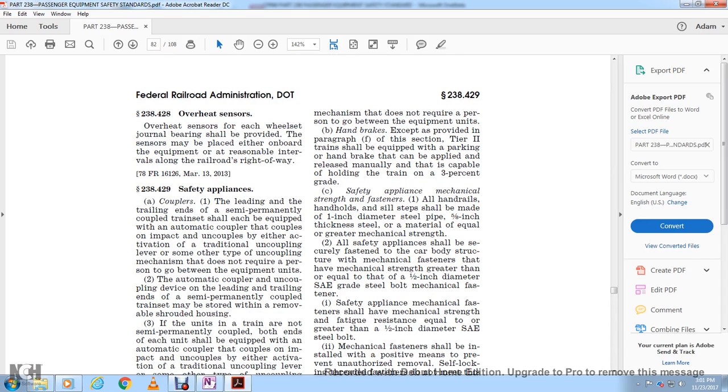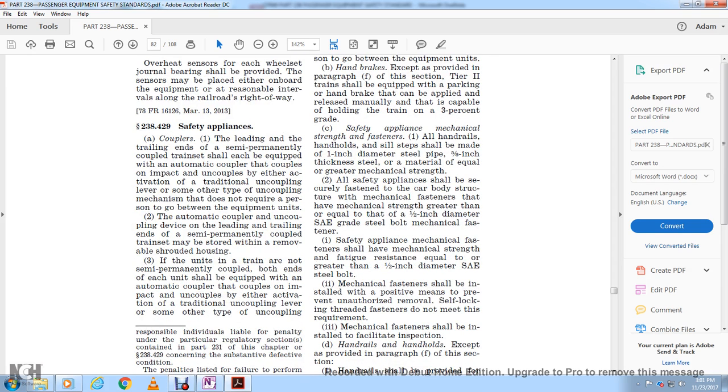Alright, 238.429, safety appliances, couplers. The leading end and trailing end of a permanently coupled train set shall each be equipped with an automatic coupler that couples on impact and uncouples after activation of the train. Additional uncoupling or some other uncoupling mechanism that does not require a person to go between the equipment units. The automatic coupler and uncoupler devices at the leading or trailing end of the semi-permanently coupled train set may be stored within a removable shroud housing.